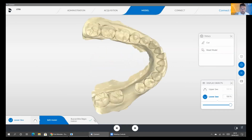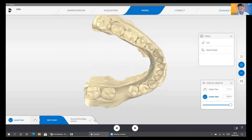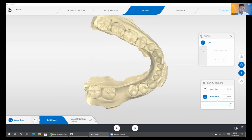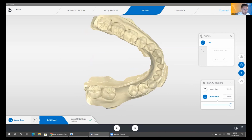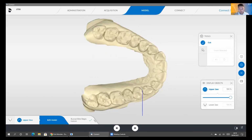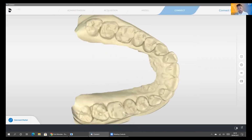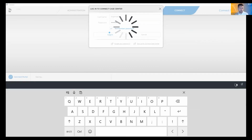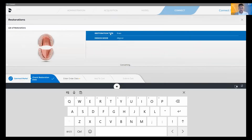At this stage, what we can do, if we wanted to, I can refine the model, so I can cut the model down and trim it for ease of use with the lab team at SureSmile. Or if I think, you know what, I've looked at both upper and lower and I'm happy with both scans, I can go to the Connect software and I can open up my portal, and I can simply log in and send the case directly to SureSmile. And it's really that easy.